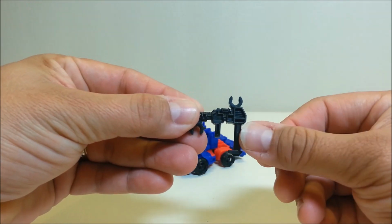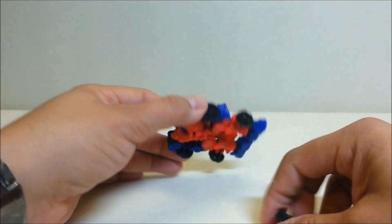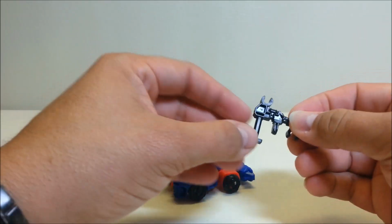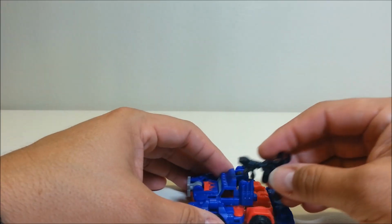The only thing that kills it for me is this long handle, but there's no way around that because of the way the fist is designed. You need that much handle for him to be able to grab it. But he's got a couple of clips on the gun here, so you can mount it.